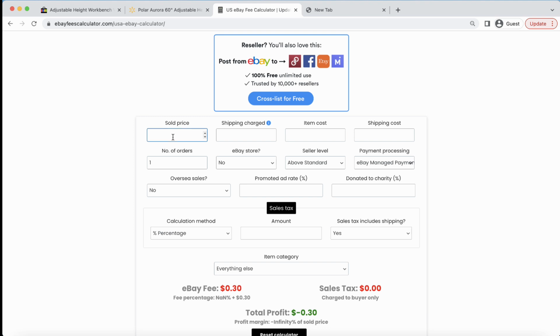Now, we'll enter in the price, say $258.28. We had no shipping charged, obviously, because it's free on the supplier, and the item cost on the supplier is $206. Shipping cost is 0, so we leave that blank. And say that we have an eBay store.